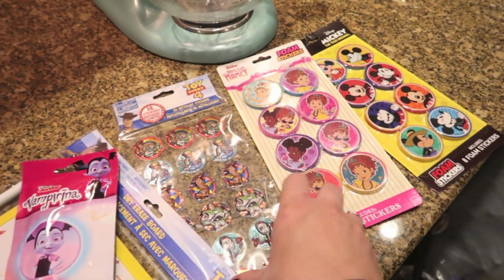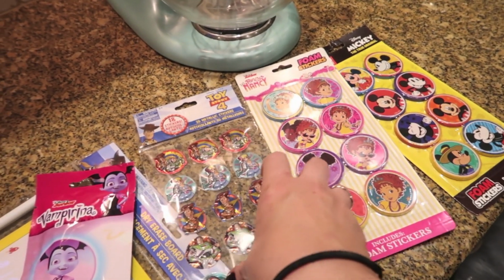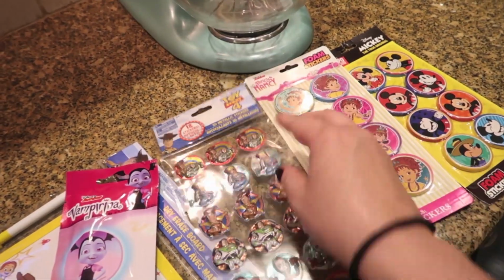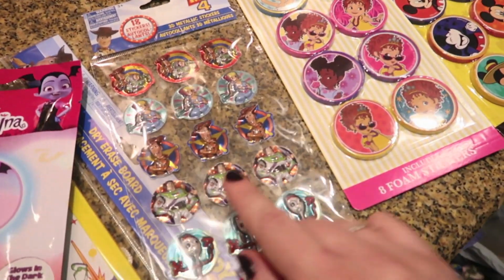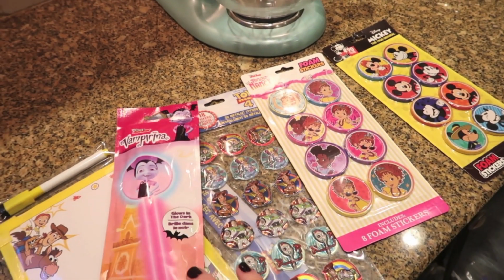I love these 3D stickers. She's 2 and 8 months, so she's okay with stickers, but she needs help usually peeling them off. But with these 3D stickers, she can do them all by herself. So I got these really cute Toy Story ones, Fancy Nancy, and Mickey Mouse. I'm gonna put this all in her backpack for the plane ride.